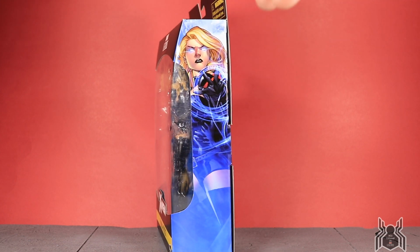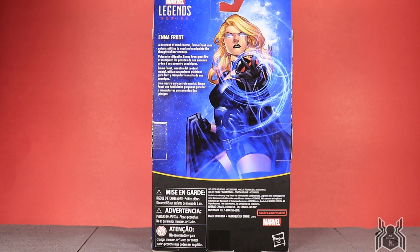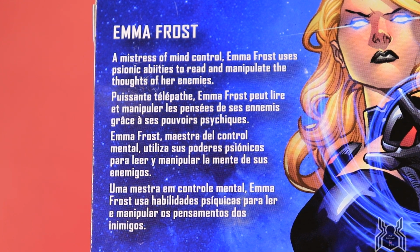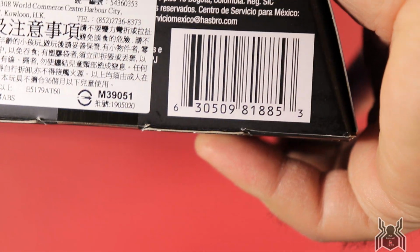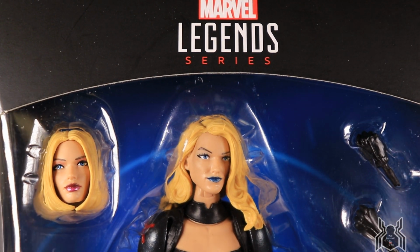Here on the side of the package, an awesome look at Emma Frost. Here on the back of the package, we get that same look, but on a larger scale. Let's take a look at that bio. Emma Frost, a mistress of mind control. Emma Frost uses psionic abilities to read and manipulate the thoughts of her enemies. Of course, she is a telepath. Yeah, man, this pack is looking pretty sweet. There is the UPC for you guys. Not sure how it will really help with Walgreens, but just in case, there it is.